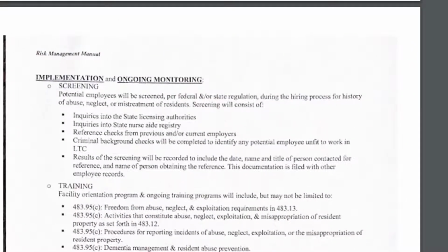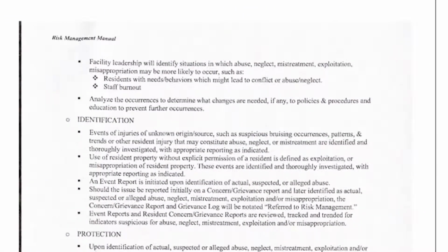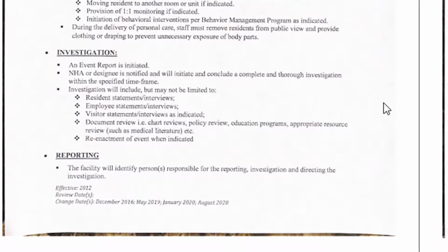The next page goes on about our screening for any abuse history with facility employees and the training that goes over the Elder Justice Act and so on. When an investigation is initiated and an event report is initiated, the administrator or the designee is notified and will initiate and conclude a complete and thorough investigation within a specified time frame, usually 3 to 7 days. It will include resident statements and interviews, employee statements and interviews, visitor statements and interviews as indicated, document review, chart review, policy review, looking through the education programs and appropriate resource review, and a reenactment of the event when indicated. What this allows us to do is to figure out what is happening, or what is the best explanation of events that has happened.